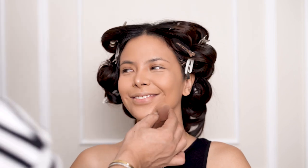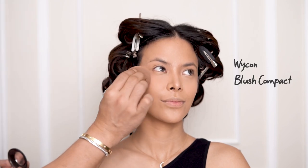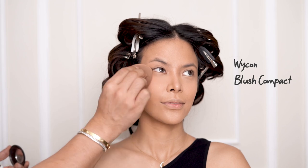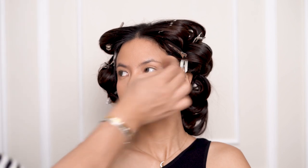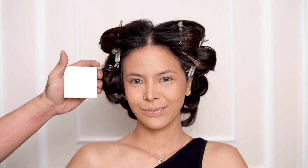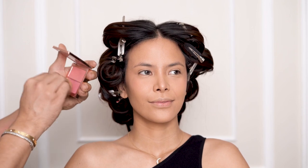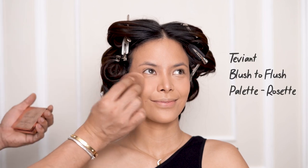And for the powder blush on, I'm using this big blush on from Beacon. I'm going to put it a little bit higher than the cheekbone to give the illusion that her face is a little bit lifted and para mukhang enough yung tulog niya kagabi, kahit kulang kayo sa tulog. So for the blush, I would like to give a little bit more blush on the apple of the cheek using Tevian blush in Rosette.